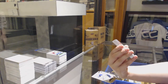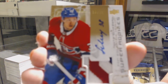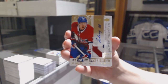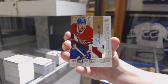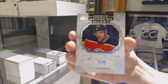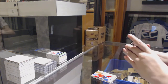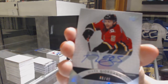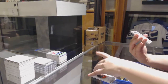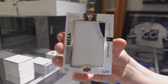We've got a gold tribute rookie patch auto number to 15 for the Montreal Canadiens, Nikita Scherbak. Draisaitl. Number to 49 for the Flames, Mark Giordano. We've got a chest logos mega patch number to 24 for the Columbus Blue Jackets, Zach Werenski.